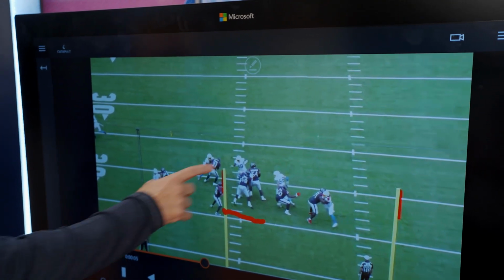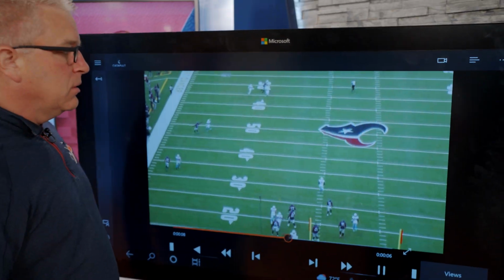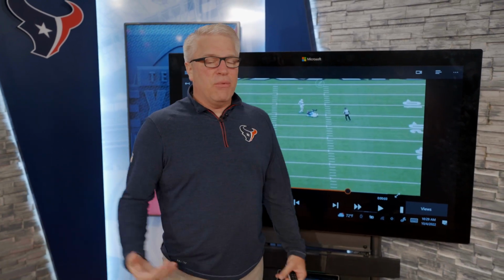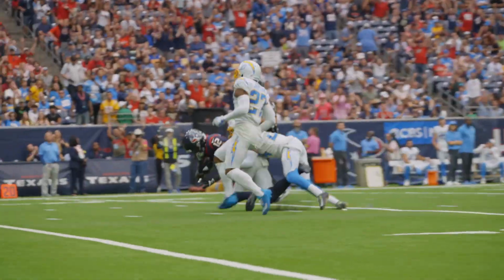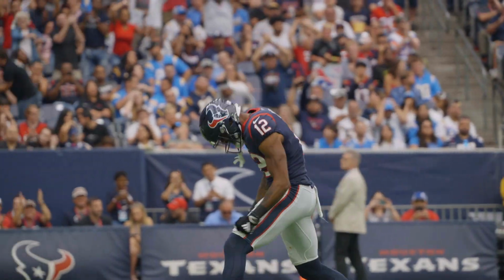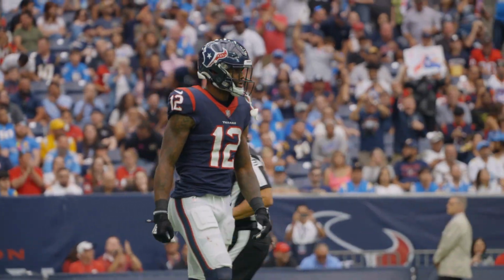Managing the pocket, Dameon good block, let that thing go. Deep ball, didn't make him wait, caught it in stride, able to get the Texans in position for a touchdown on the next play. Mills fakes to give. Mills plants, slides to his left, uncorks a long one downfield, and has Nico at the 25, Nico at the 20, and brought down in the red zone by Adderley. Big play to Nico Collins.